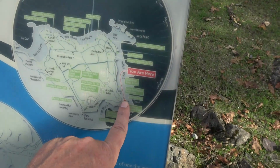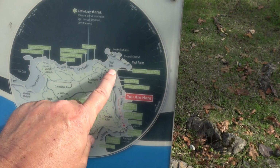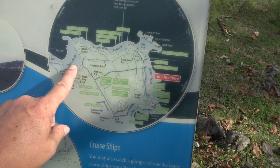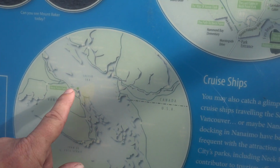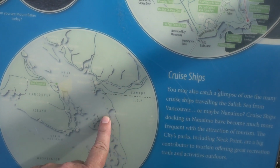So here's where we are now. I'm going to walk along the path here and get up to Neck Point right here. And we'll walk back along the beach, over this neat little sunset beach, and then back through the forest and out. It's a nice little hike. You can see in this map where we are here, right in Nanaimo, and you see straight across is Vancouver, down here is the US.